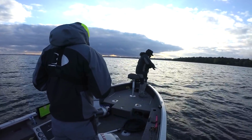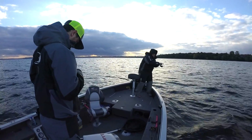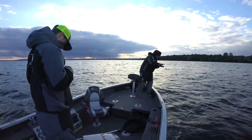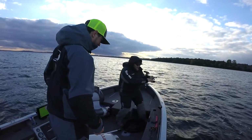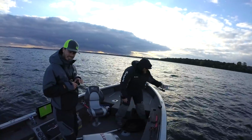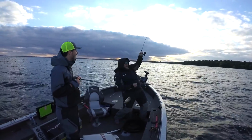Fish. Really? This rod sucks. Oh, it's just a peanut, but hey, dude, I gotta get a peanut on the board. Peanut is all you need. Should I boat flip it? Yeah, dude, definitely boat flip it.